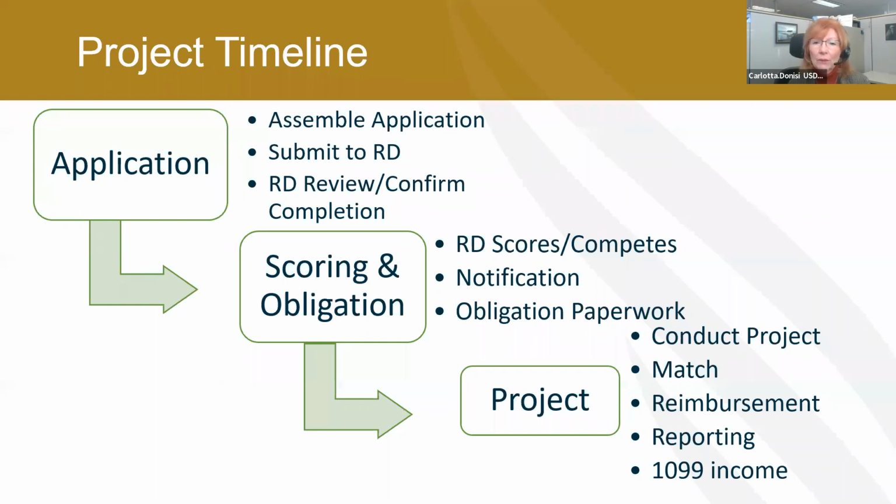And then just to throw in there that the grant portion that you receive is subject to some kind of tax liability, and you'll receive a 1099 for that after all your grant funds are expended.